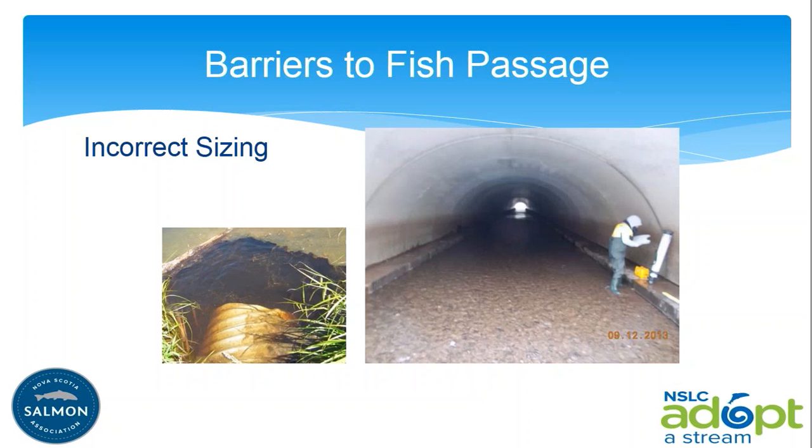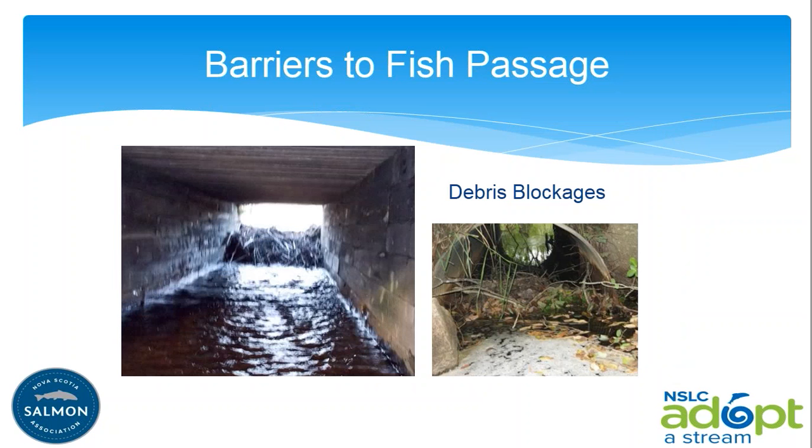And also incorrect sizing when we have either very shallow water or, again, the velocity barriers pushing through. Another pretty common barrier is just debris blockage, and that's actually the simplest of all things to fix if anybody identifies the problem and can clear it out, and you get sort of instant gratification of fish being able to access the habitat above. It's more common than we think and is an opportunity for people to really make a difference in their watersheds.